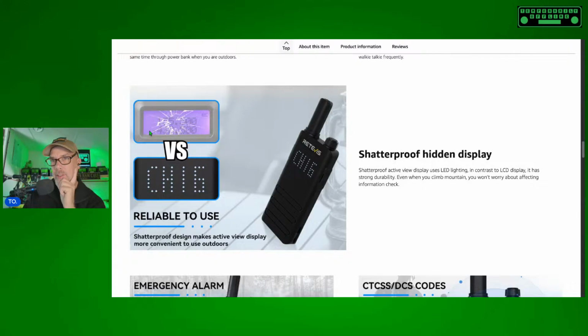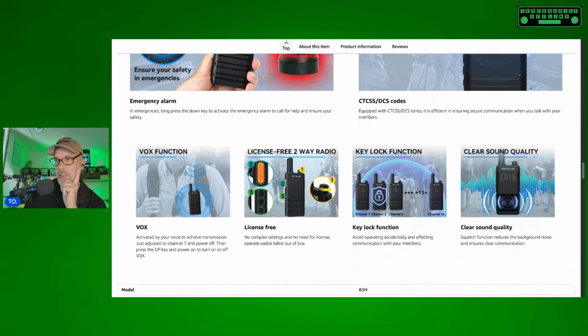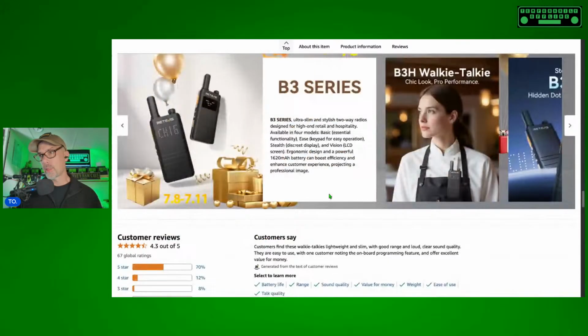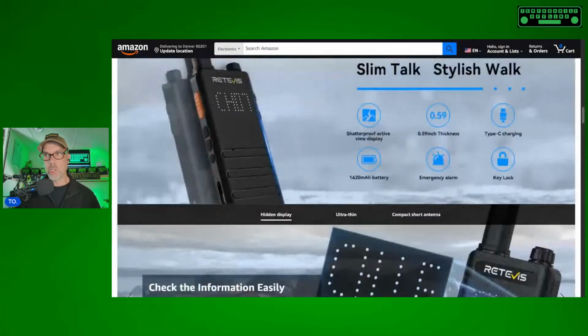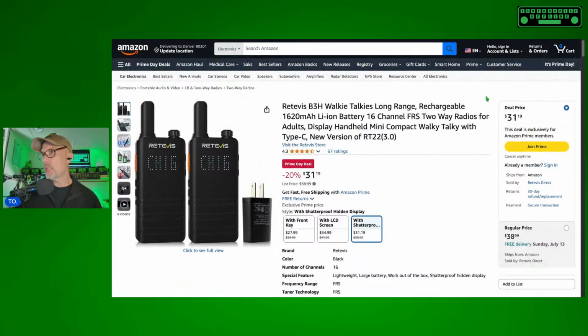Oh, they're making fun of Baofeng. Look at that UV5R with the shattered display. I've never harmed a Baofeng in my life. License free, so these got to be FRS radios. Or MERS. Any of you guys have MERS radios? Oh, there it is, right at the top. Missed it. Any of you guys have MERS radios?